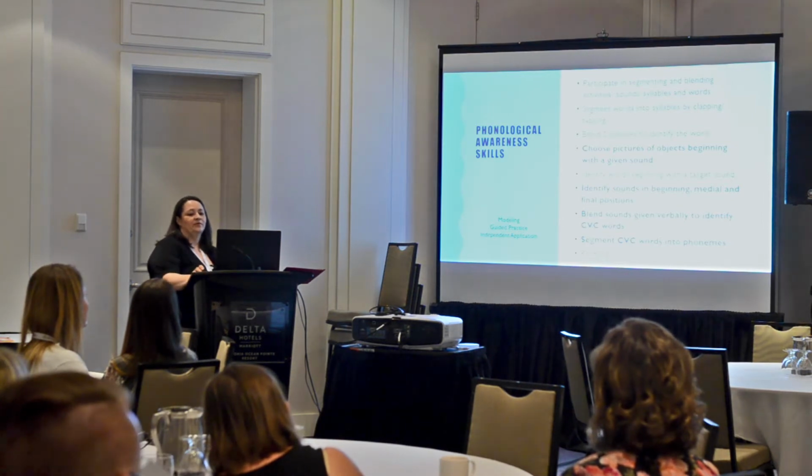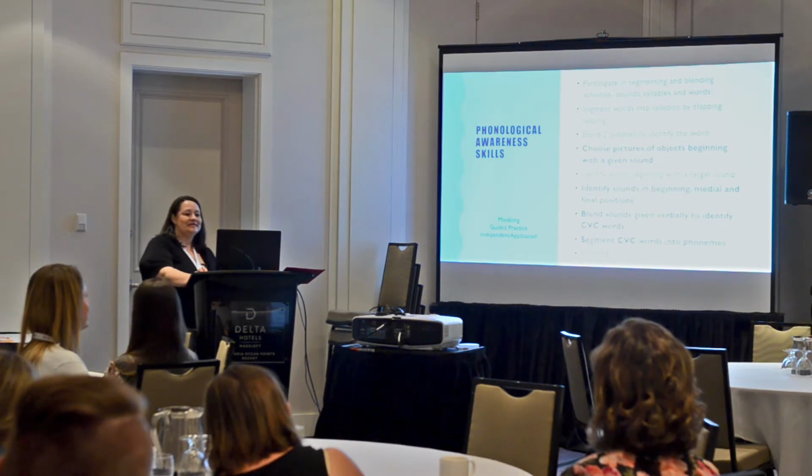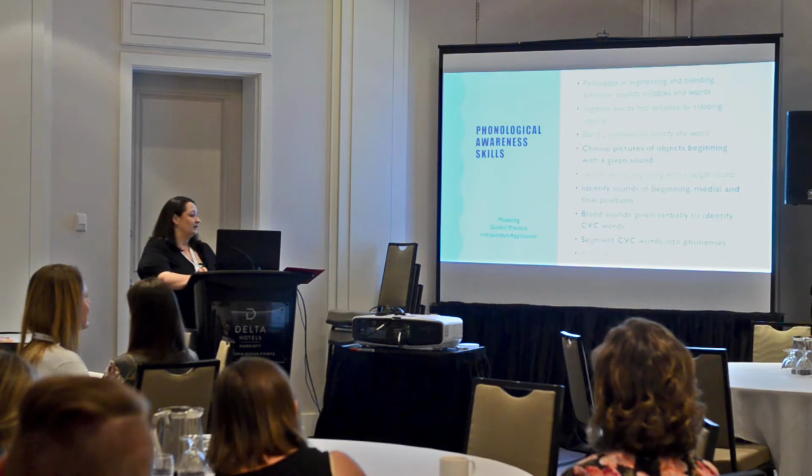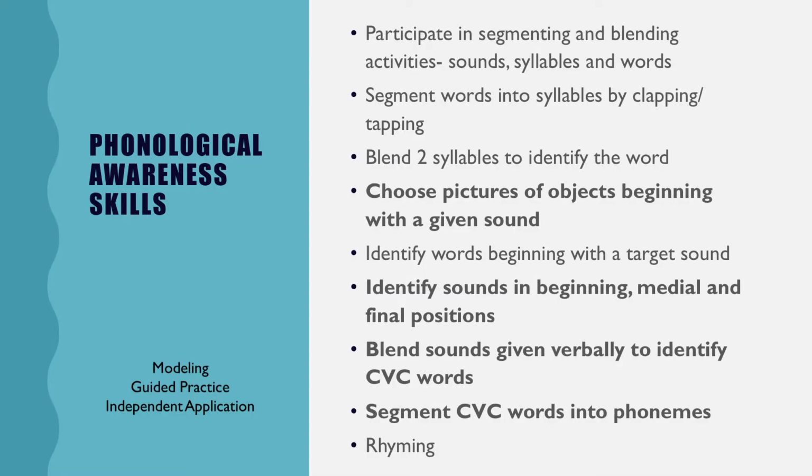So one of the skills that we work on is simply participating in the activities by listening, imitating, using hand over hand. We first work on all the skills listed by modeling and getting students to engage with the activity, then work with support, and finally do the skill independently. So I like the words modeling, guided practice, and independent application, but I know that there's lots of different ways of referring to those stages.